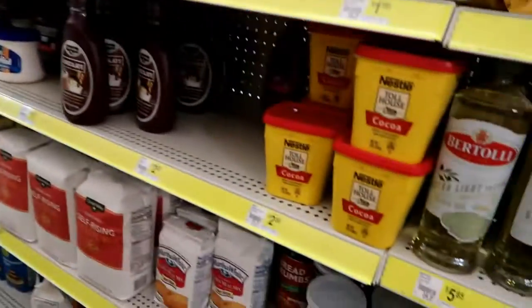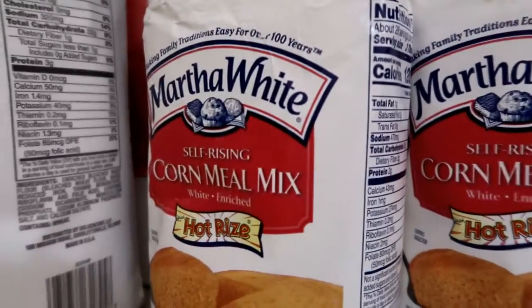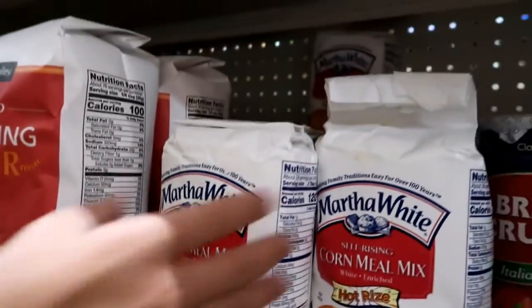Then we'll see you at the dollar store we're going to right now, and we'll see you there when we're looking for the food. Right, guys? Is it that one? Oh. Well, it says cornmeal mix. Cornmeal mix, I think that'd be good. That's what we're gonna use for our birds. Cornmeal mix.